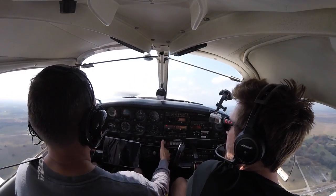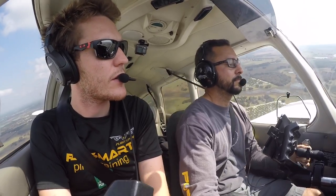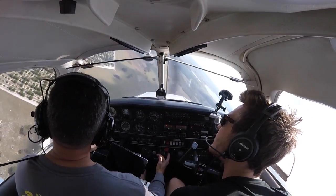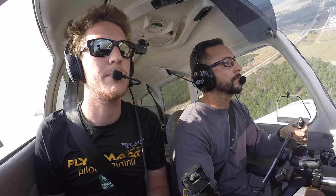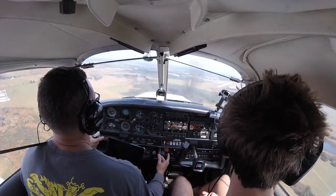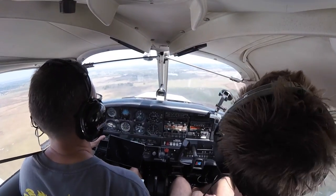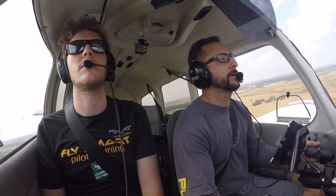Start leveling out. Power off. Lake Wales traffic, Cherokee, in the upwind for runway 24, turning back, landing runway 6, simulated engine out procedure, Lake Wales. Okay, so you got a beautiful 73 knots there. Feel how fast we're going through that wind. A little high.